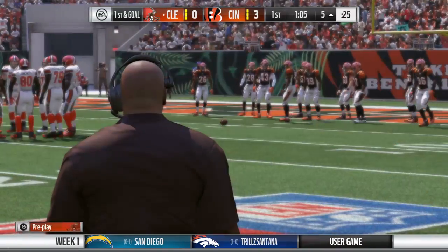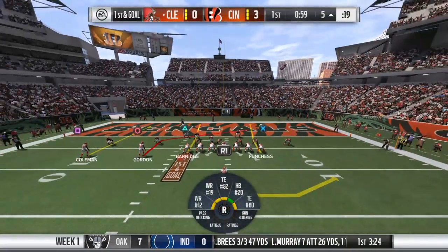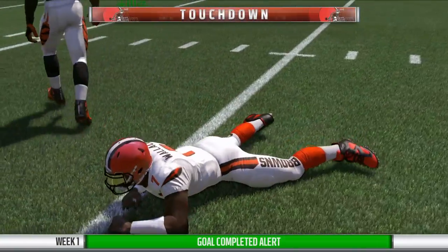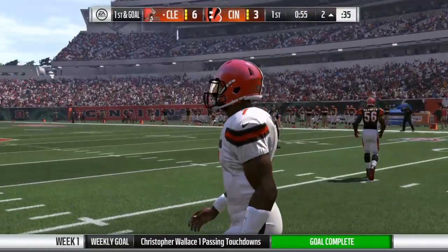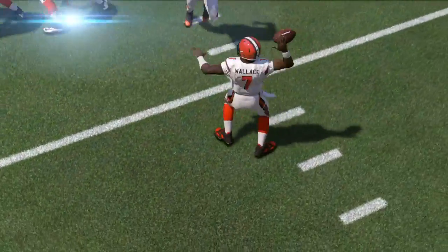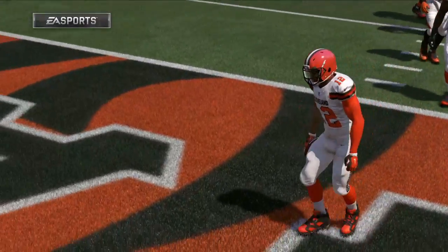In the red zone this time. They'll look to throw. And that's going to be caught for a Browns touchdown. Josh Gordon, a 5-yard touchdown. And the Browns have taken the early lead. And all about timing there on that short slant, Charles. Exactly right. That was timed up so well. The route, the throw, touchdown.